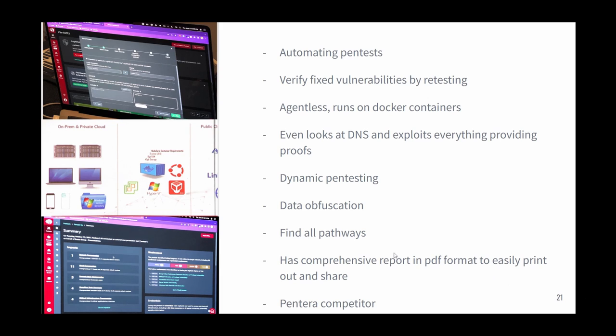Another fact is that it has a 102 gigabyte package for tools. Another cool feature is that it obfuscates data so the client can see that the exploit revealed the password without even seeing the actual password. Also, a good thing about automating pen testing is that the machine will find all pathways to exploitation. This is what separates a normal human being from this tool.